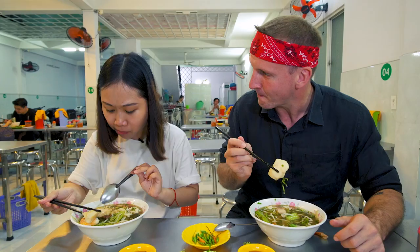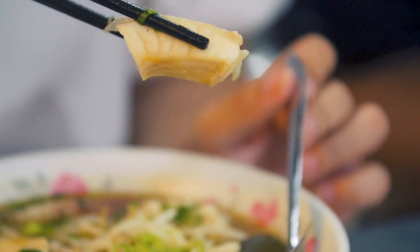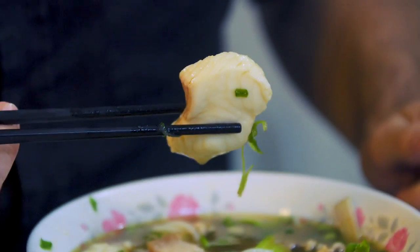What kind of fish is this? She's looking closely at the fish, studying it. She's kind of a fish archaeologist. What kind of fish is it? Kind of river fish. It's a fish from a river. Wow. Firm, flaky, and no bones.